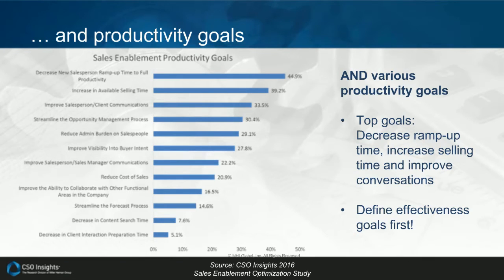So for us, it's just because people always struggle with these two terms. It's simply very important that you define effectiveness goals first, because these are the right things and this is what you want to achieve, and then think about how you can do this in a cost-efficient way, and how you can achieve more with less, and that brings us then to the productivity goals.